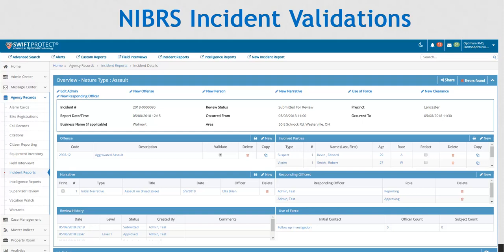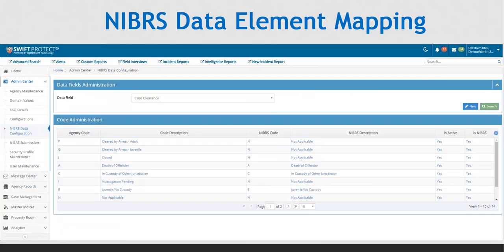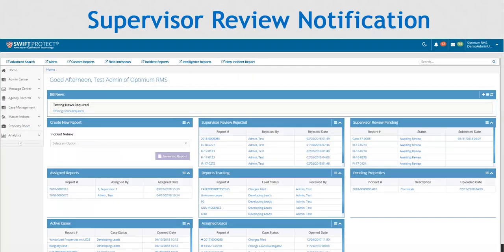The system has built in a real-time NIBRS validation error process, whereby the officers can see what validation errors exist, and they can quickly be hyperlinked and jumped to those errors, and SWIFTPROTECT will tell them what the NIBRS validation errors are, and officers can quickly remedy that. Because, of course, SWIFTPROTECT is NIBRS compliant, and we want to make sure that all those NIBRS reports are done as quickly and efficiently for your agency as possible as well.